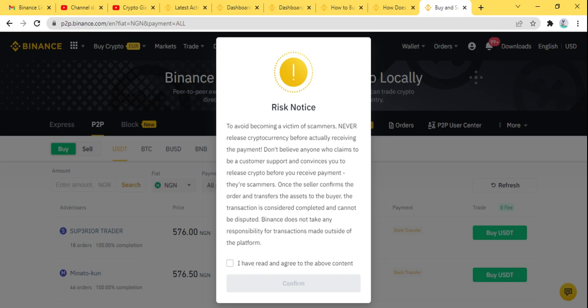So Binance warns you that for you to be safe, you need to be sure that you've gotten the payment, or you've made payment whichever way before you release, or before you complete your transaction. These are some of the tips you need to know. Binance does not take any responsibility for transactions made outside the platform. So you also want to make sure all your transactions are made on this platform.